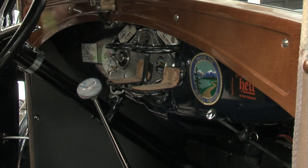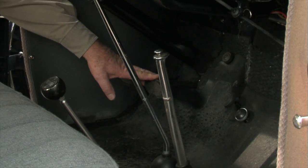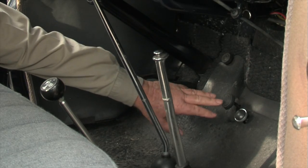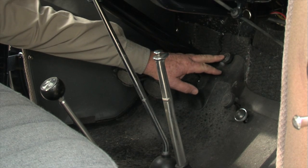Pedals on the floor is a clutch and a brake, same as we still use today. This is an accelerator right here and a footrest. It works the same, but it looks a little different. They have a long pedal today. This is the starter button up here.